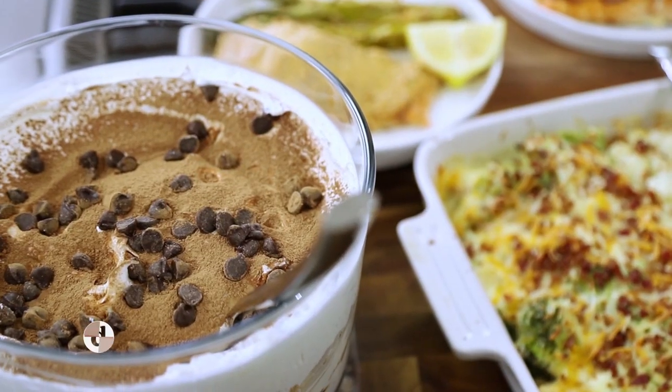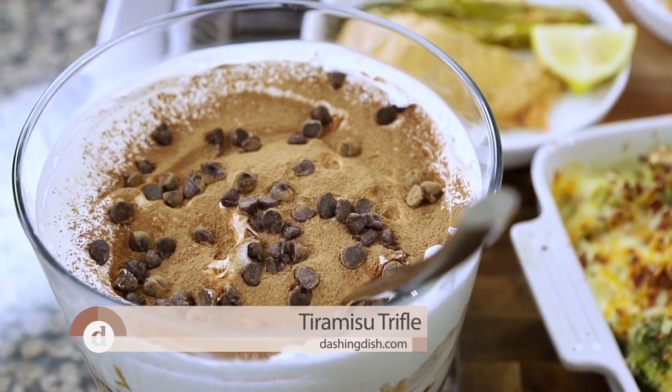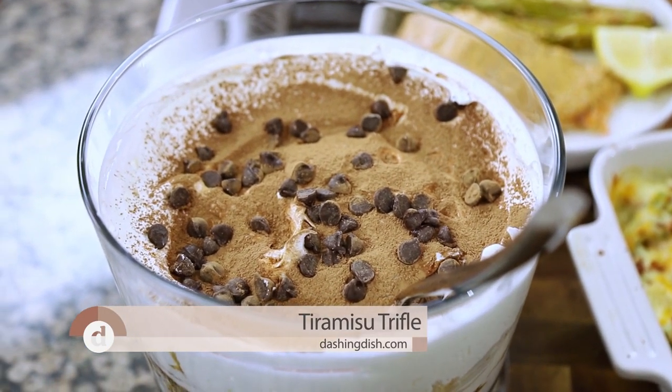My pastor Chris is here in the kitchen with me today, and we're putting an elegant spin on Italian food. And this is my absolute favorite part, it's dessert. And we're gonna put a slightly more casual, I think fun approach on tiramisu. So we're gonna do a tiramisu trifle. Have you ever made a trifle before? I can't say I have.